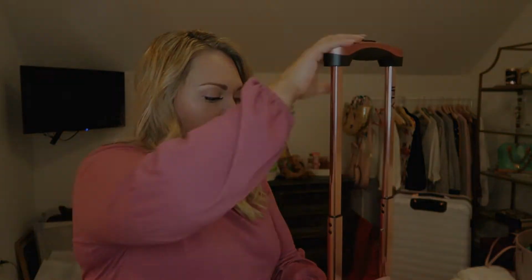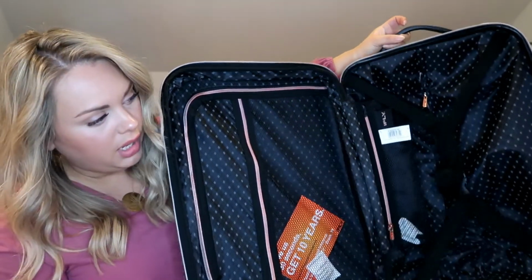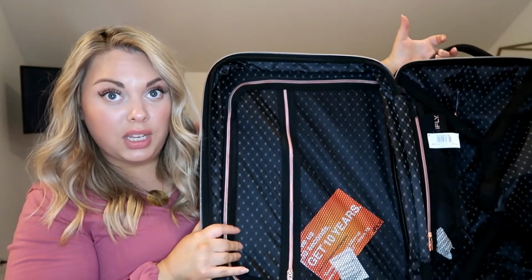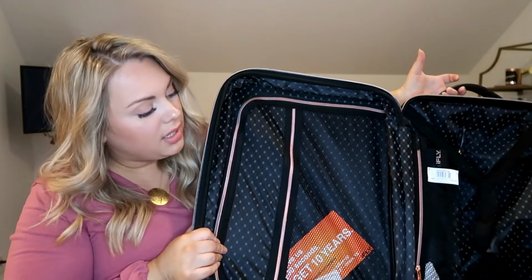So that is what my luggage looks like on the outside. This is what it looks like inside. It's really, really pretty. And on one side it has the straps, and then on the other side it has the zipper, so you can zip everything that you need behind this and keep it separated, which I really liked. It also has a mesh zipper pocket.